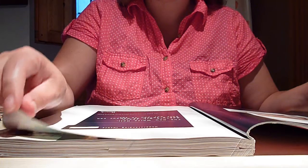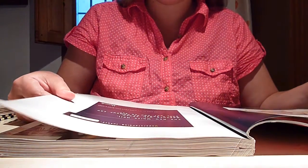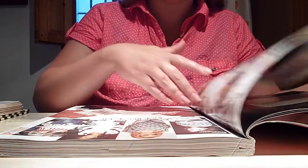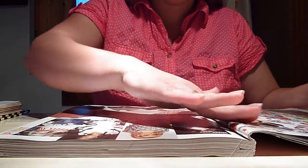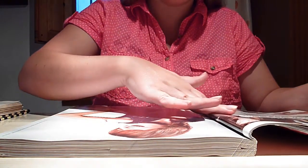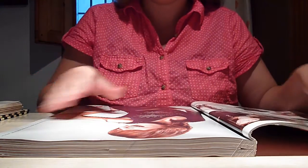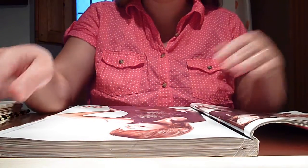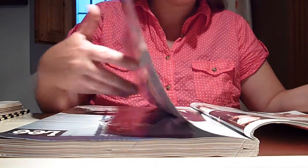This is a very old Cosmopolitan magazine, it's actually the UK edition. It's from 2002, but I bought it when I was in Europe, so I've held on to it as kind of a souvenir. But it's very thick compared to a lot of the other Cosmopolitans that I've read.